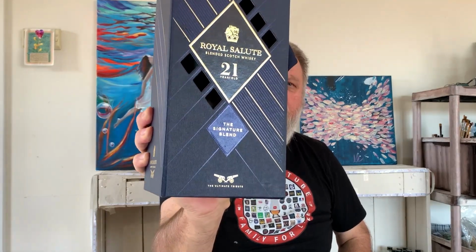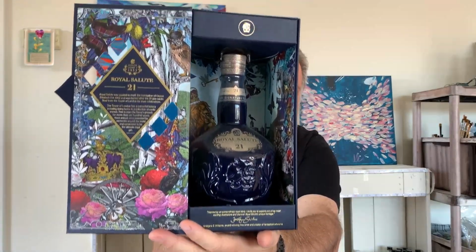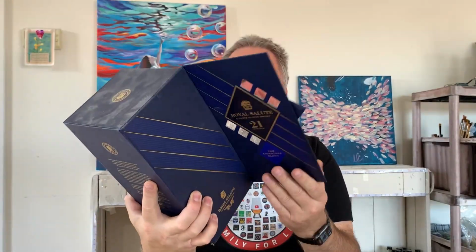Then a usual suspect, not going to talk about this one, the Chivas Regal 12 year old. I mean, you can get it everywhere. 35, 36 euros for a bottle, cheapest chips. I do like this one. Royal Salute, 21 year old. I bought this just because of the bottle. You have to have a bottle like this in your bar if you are a serious drinker.